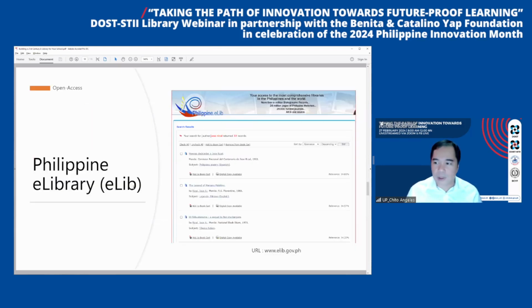Of course, the Philippine e-library, which is a collaborative project of 5 agencies of the government. This is one of the open access resources also. The resources uploaded are freely available and downloadable to all users. Currently, it does not require any sign in. So even if you don't register, you can actually download the resources. And there will be a new interface or version of the Philippine e-lib soon. It is currently being finalized. That would be version number 3 already, because the current one is version number 2. So we're hoping it will be released soon.